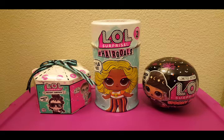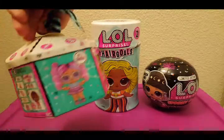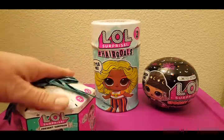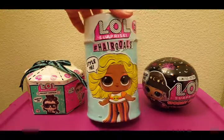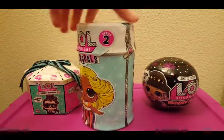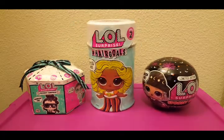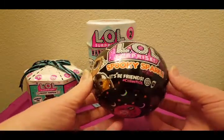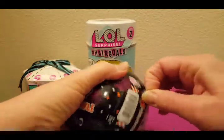Hello, I have some LOL surprise fun today. I have the new LOL present surprise with the zodiac signs to open up. I like how these packages are cardboard rather than plastic. And then I have a new LOL surprise hair goals series 2. I'm really excited for these. I've got one. And then I found the limited edition LOL Surprise Spooky Sparkle. So, we're gonna open those and see what I get.